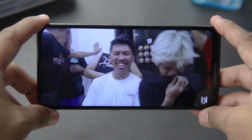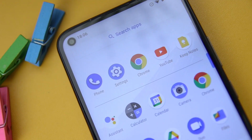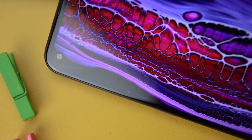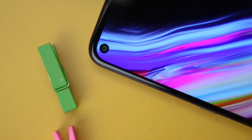Nokia 3.4 boasts a 6.39-inch IPS LCD with a resolution of 720p by 1560 pixels. The screen is a bit wider, 19.5 by 9 ratio. The brightness is good outdoors. The sharpness is quite enough. The contrast, however, is a little bit less, but the colors are great. It has true-to-life colors, which is great for productivity.